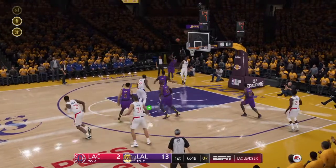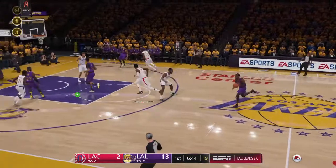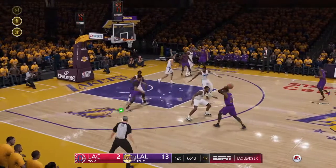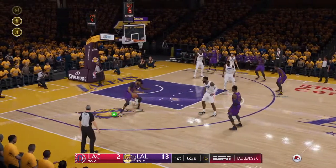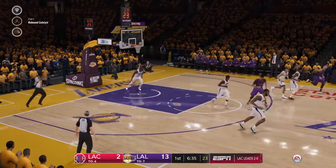Nothing going here on that drive. And the rebound taken by Caldwell Pope. Across midcourt, it's Schroeder. The lead is 11. No, I missed a short one there.